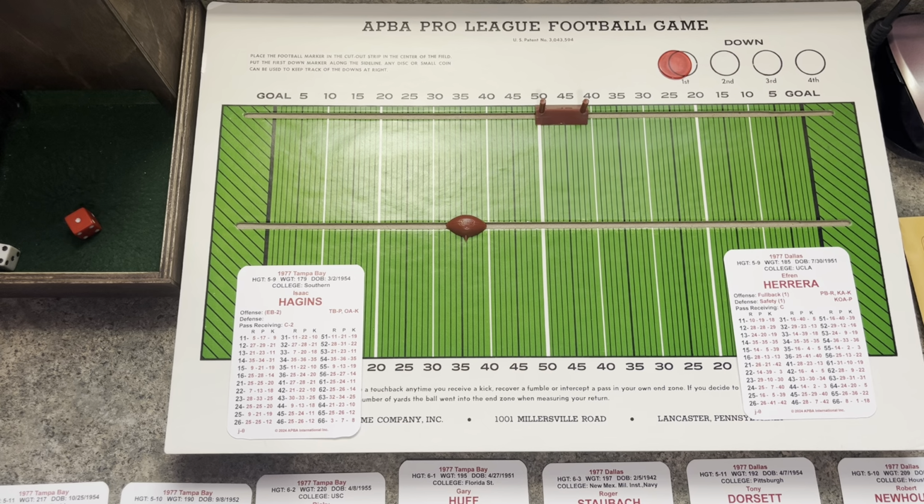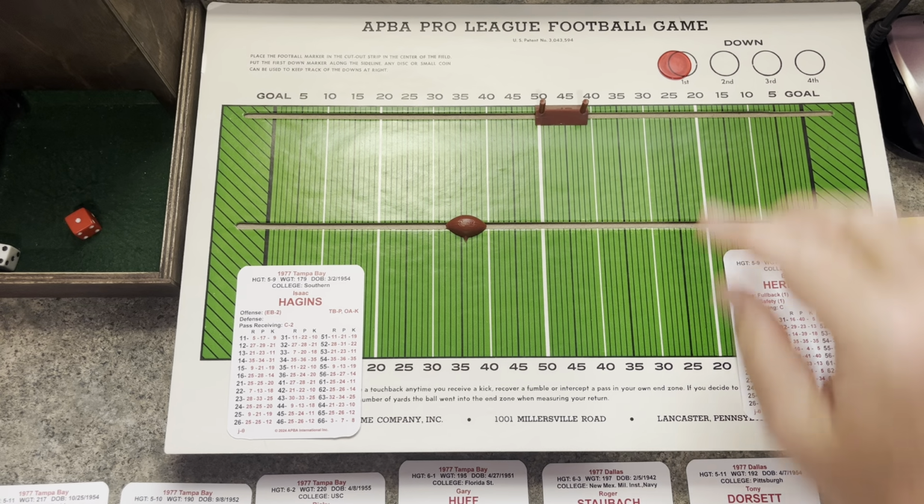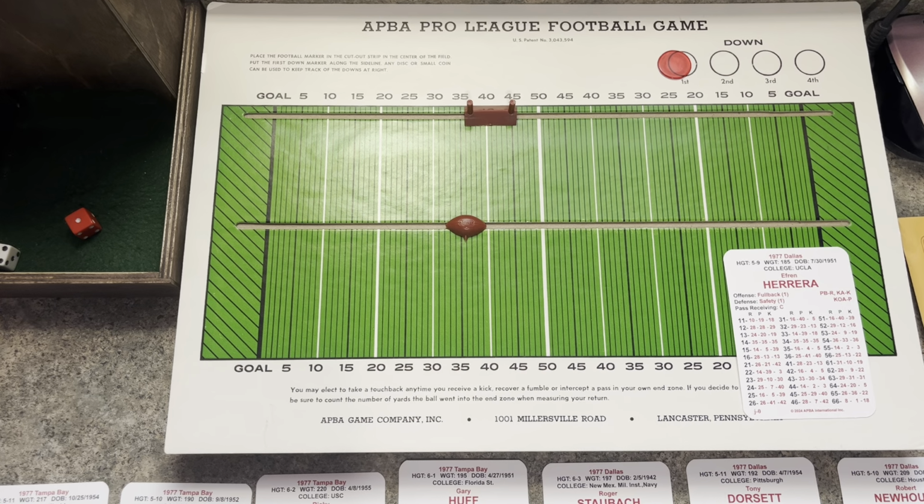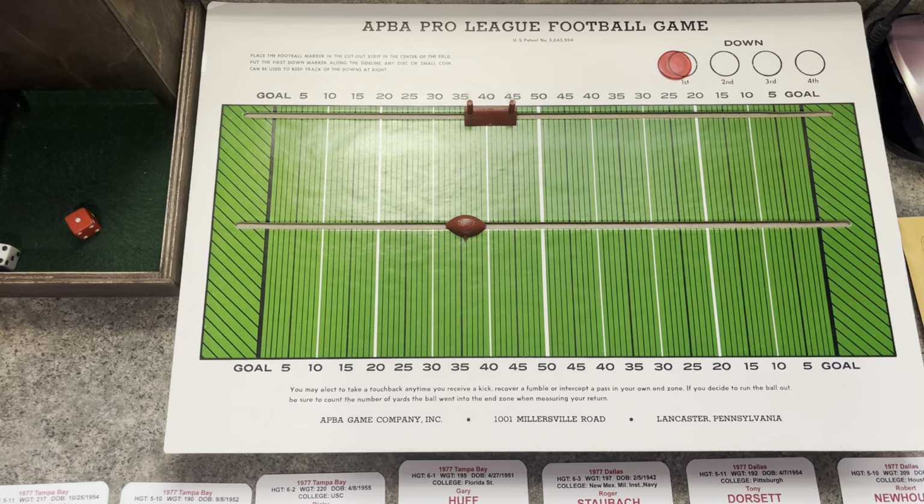So Tampa Bay with good starting field position, starting from their own 36. All right, so Tampa is a 26 on offense. Dallas is a 40 pass and a run, so that's a minus 14. They're definitely in the C. Dallas, the offense is 43. Tampa Bay's defense 32 for pass and rush, so that's a plus 10 or plus 11. Dallas will always be in the A.